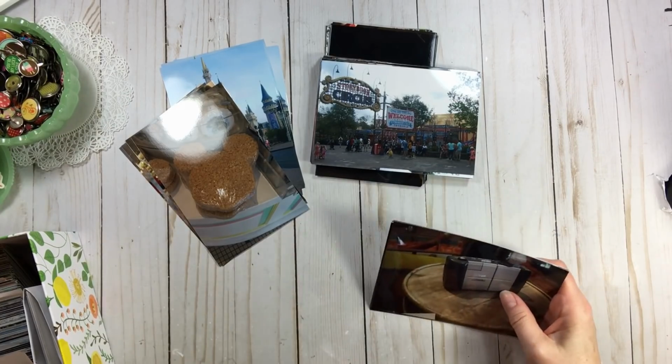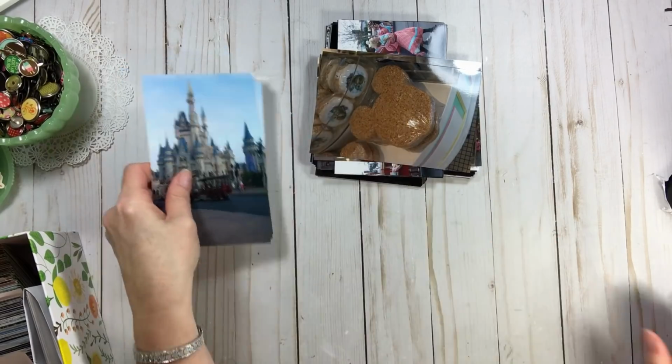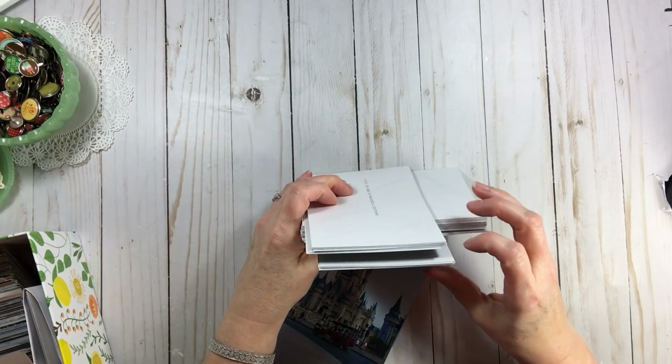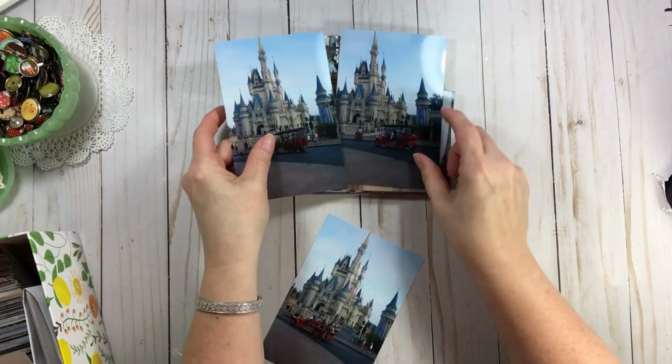Magic Kingdom, honestly. And then this is what I wanted to show here. You see how I took all those different groups, and I'm only going to have about 6 tabs because I combined them. So now here is something I wanted to show.